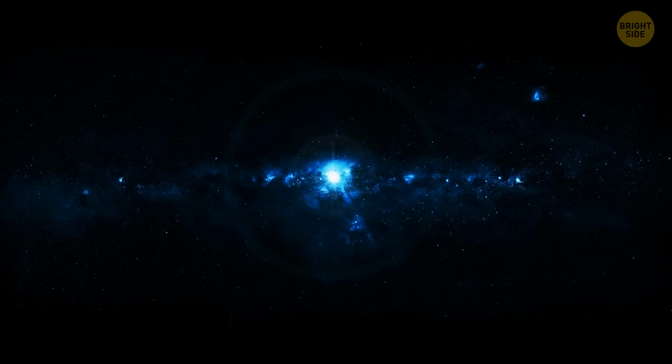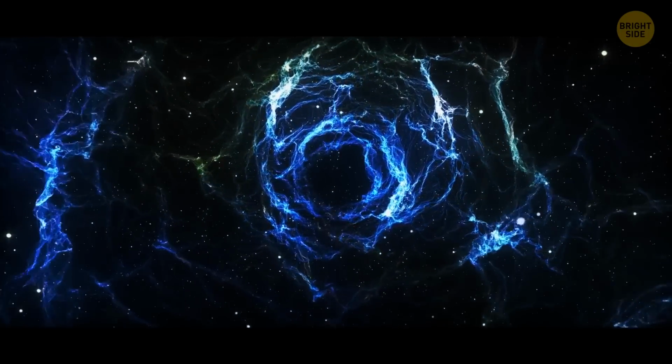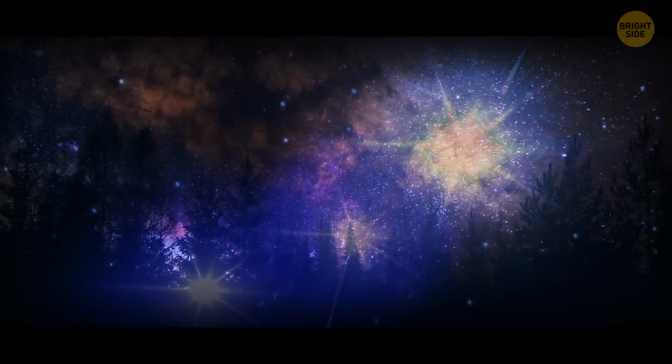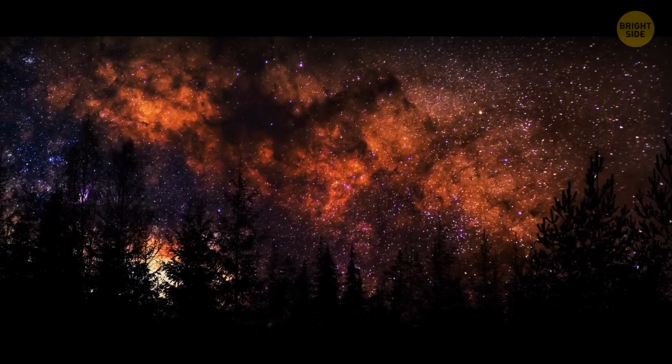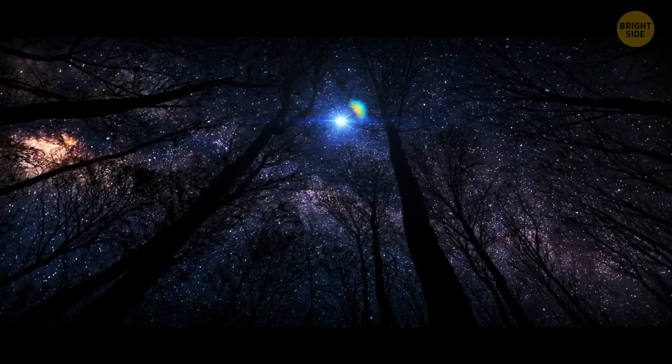And this isn't the only weird star we've discovered so far. There are many strange, unexplained things in outer space. For example, let's take Vega. Vega, also known as Alpha Lyrae, is a bright star located in the constellation Lyra. It's one of the brightest stars in the night sky and is easily visible to the naked eye from most parts of the world.